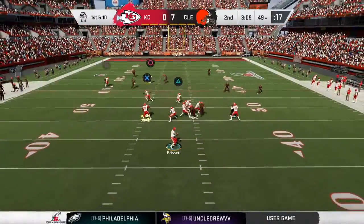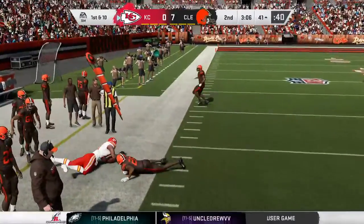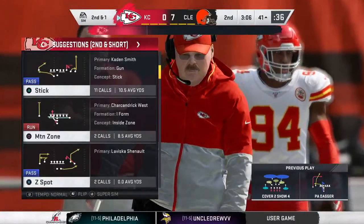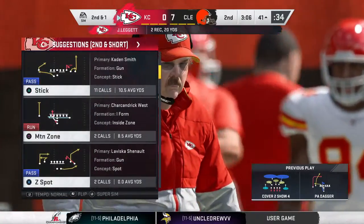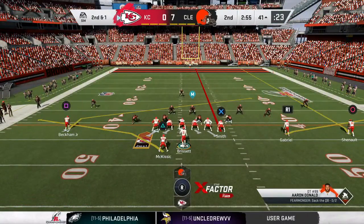Here's Brissett. That's into the hands of the tight end, Leggett. Give him 9 there on the first down completion. So much goes into a successful play, doesn't it? How about that play action there, freezing the defense just enough to bring the tight end free downfield for the completion.